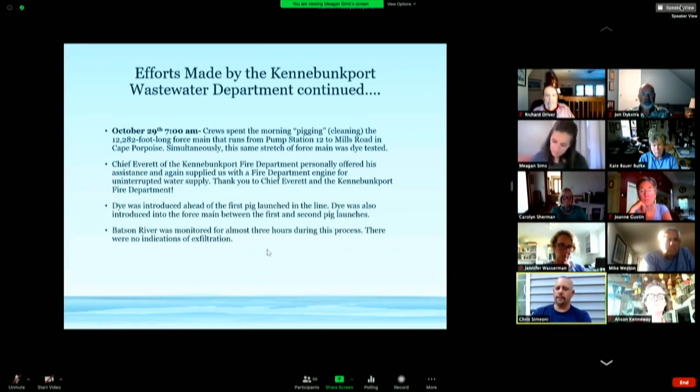And then on October 29th, we spent the morning pigging or cleaning our major force main. And this is from pump station 12, which is down near the intersection of Dyke Road. This is what actually pumps all the wastewater from Goose Rocks Beach back to Cape Porpoise. This force main is almost 13,000 feet long. Again, we had help from Chief Everett and the fire department. He supplied a fire truck for us to help us with these efforts.